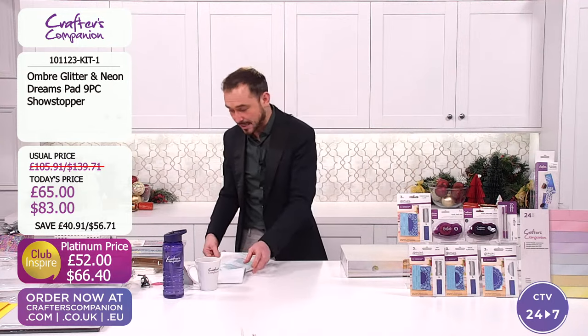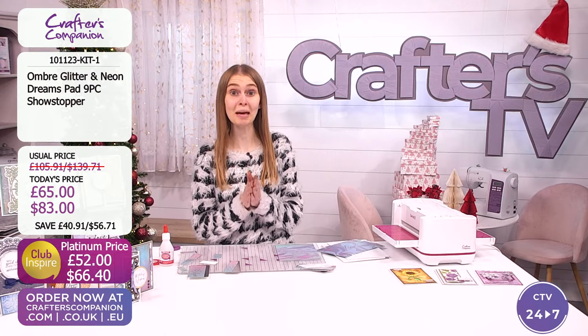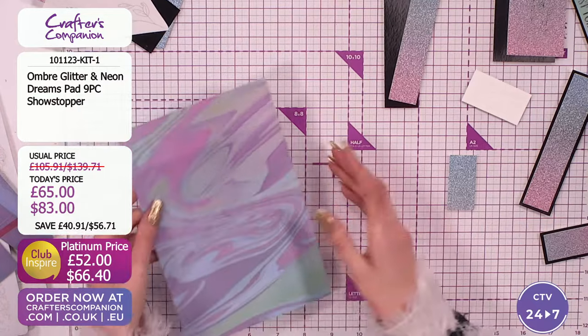We're going to go across to Lily, where we're going to be having a look and doing the demonstrations with the pads. We certainly are. We're going to be mixing and matching both the Neon Dreams with that fabulous ombre glitter. We're even going to bring in those amazing brand new foil transfers as well. So what we're going to do to start off with is we're taking a couple of sheets of our Neon Dreams. We've cut it down to 8.5 by 5.5 inches.